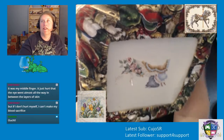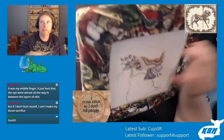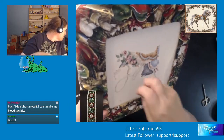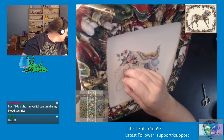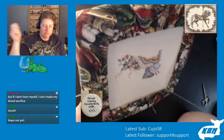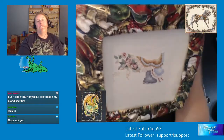So the real question is, Saren, have you drawn blood with the new needle yet? I can still draw blood with these. I've managed to do that at least once per project. If you don't hurt yourself, you can't make a blood sacrifice. It's very true. You must make a blood sacrifice to the crafting gods, so they are happy and pleased, so that your crafting goes somewhat well. At least that's what I have found works. Whether that's actually the case or not, not yet.